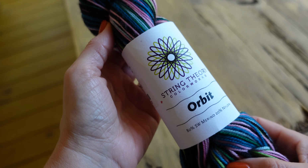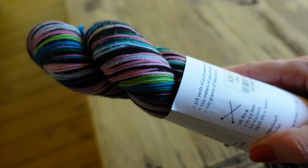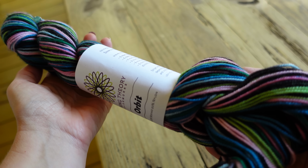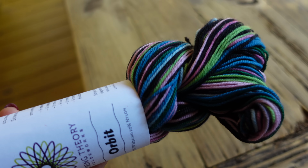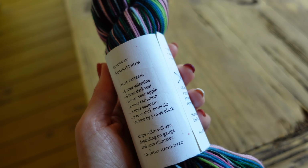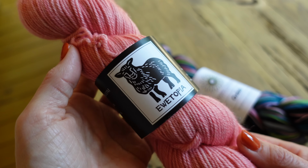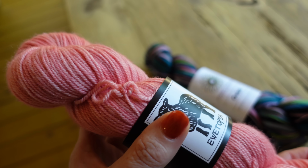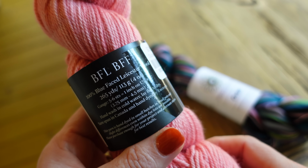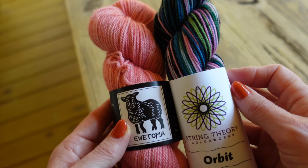One of the most popular yarns at the Clucking Hen Yarnery is String Theory Orbit. I was instantly drawn to this sport weight yarn. It's 80% superwash merino and 20% nylon. This is a self-striping yarn, and I love all these bold colors. The owner wasn't there to ask what her favorite yarn is, but I also picked up another customer favorite, and that's Utopia. This is a gorgeous sport weight yarn, and it's 100% blue-faced Leicester wool in the color Old English Rose.